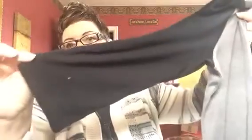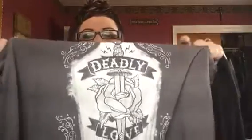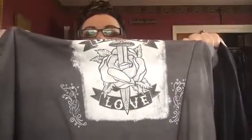And then I got two clothing pieces. I got one top. It's their baseball kind of raglan tee with a gray background, black sleeves, and they're a little bit longer than three quarter. They sort of come to maybe there on my arm. And in the middle is kind of like a poison bottle. It says deadly love with thorns and a heart. And then a kind of a little bit of scroll work on the side there.